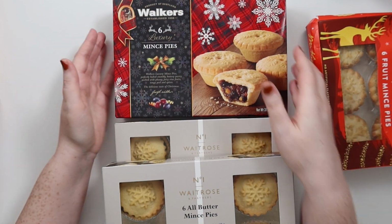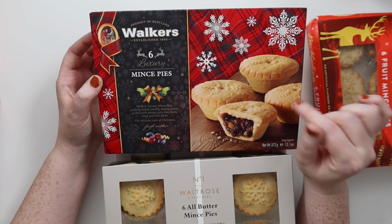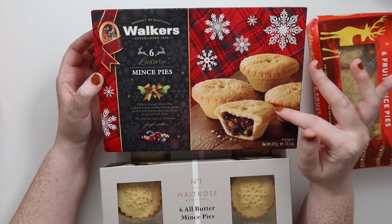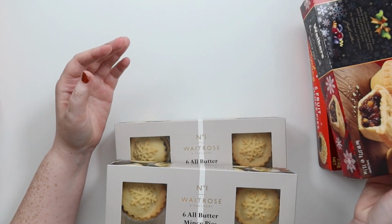And then we have Walker's, which I love. I'm addicted to Walker's shortbread. So I'm very excited to try these ones out. This has a buttery pastry, which I would definitely believe from Walker's. So I'm excited to try these ones out.